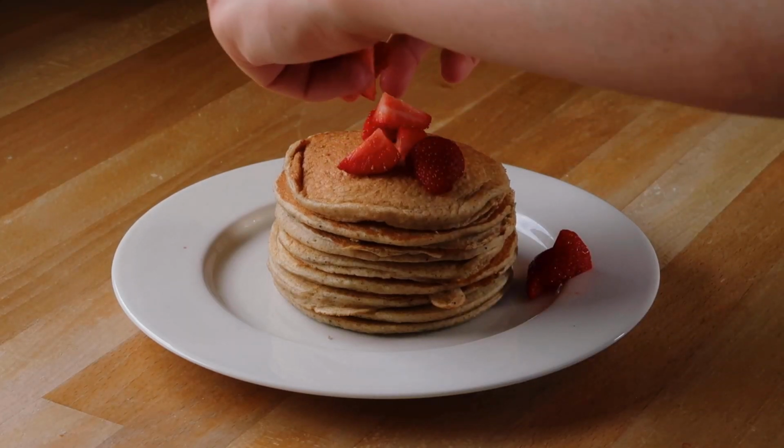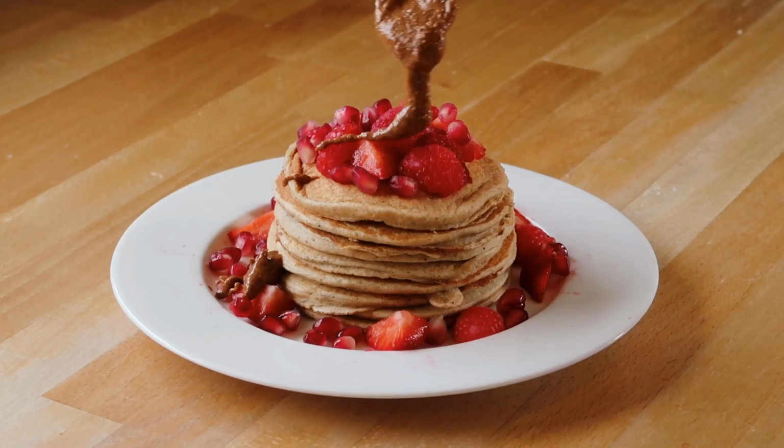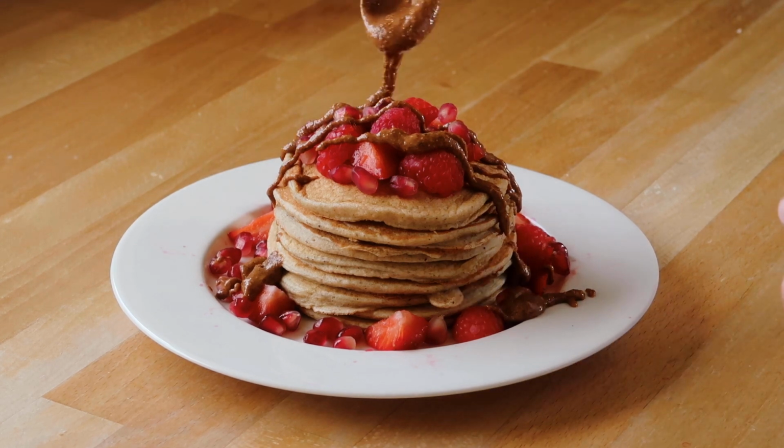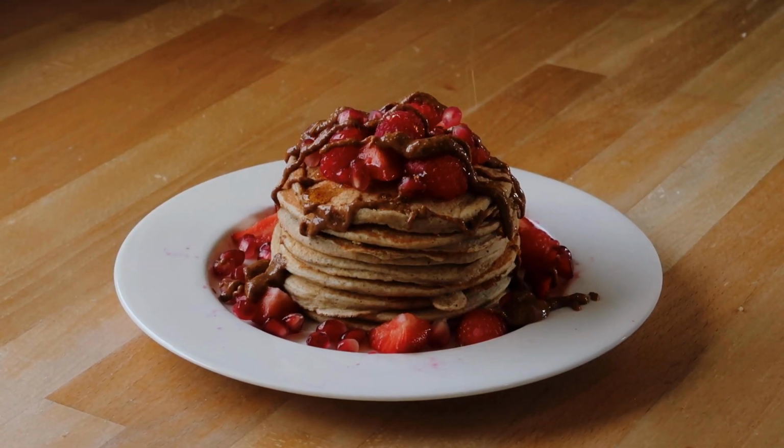I also topped it with a bunch of strawberries, raspberries. We had some pomegranate and of course some almond butter. You can probably tell by now that I have a slight almond butter addiction, but I mean, it's so delicious.